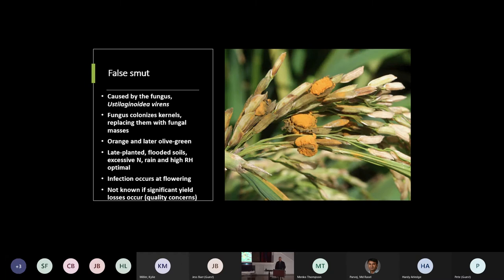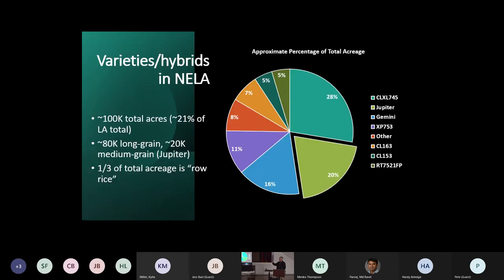Fall smut's another one. You can differentiate fall smut because it's orange. It later turns olive green. That fungus pretty much does the same thing. It colonizes the kernels. You see this late planted in flooded soils with excessive nitrogen, and it's not known if significant yield losses occur. Some of you in the room probably know better than I do if you've gotten significant losses due to this. But these smuts, they'll cause quality issues as well. So we've got our diseases here that we need to be concerned about.